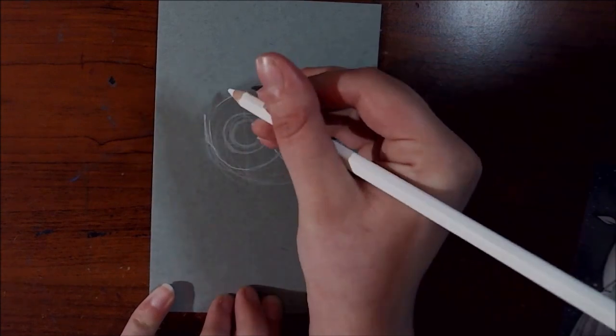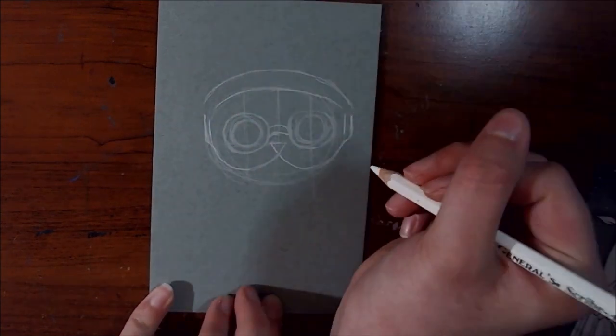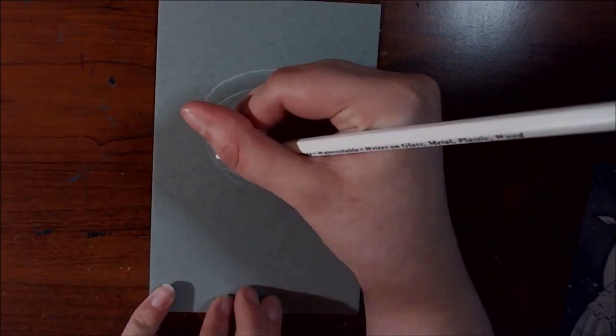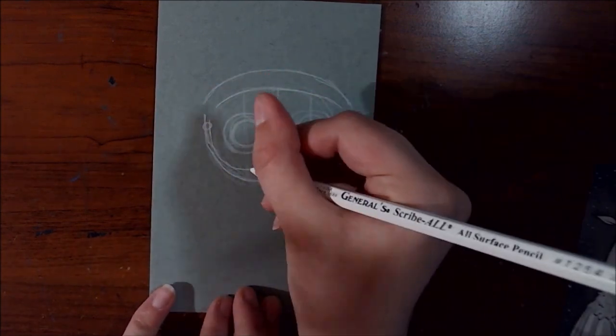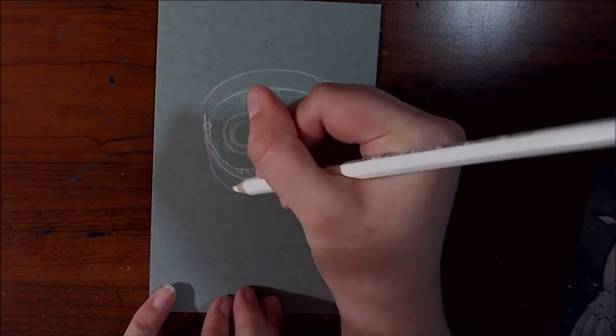I also wanted to do something a little different for this drawing. I feel like I've been drawing a lot of people, a lot of faces, a couple birds here and there. I wanted to do something a little bit more cartoony.